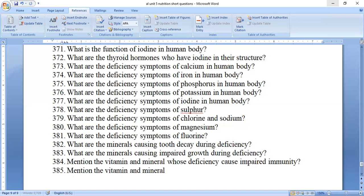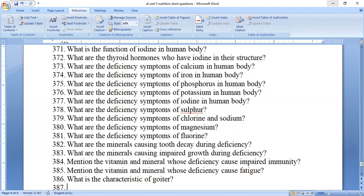Mention the vitamin and mineral whose deficiency causes fatigue. Vitamin B5, pantothenic acid, and sulfur. Pantothenic acid and sulfur. What is the characteristic of goiter? Enlarged thyroid gland.